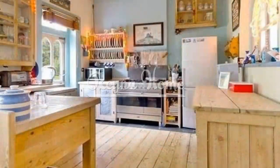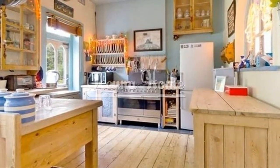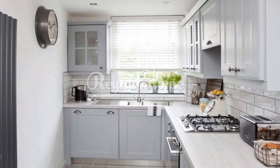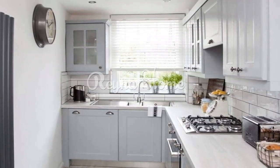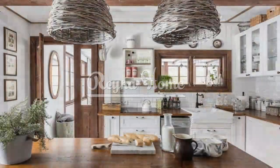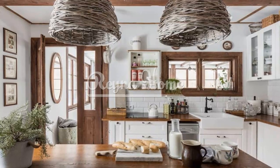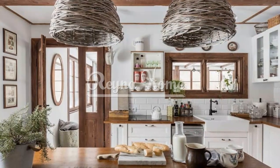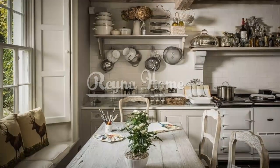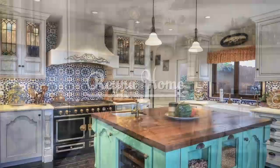Use lots of wood. One of the easiest and most versatile small Bohemian kitchen ideas is to use lots of wood in your space. Wood can add some warmth, texture, and natural touch to your small kitchen, as well as complement any color scheme or theme. You can use wood for your cabinets, shelves, countertops, island, table, chairs, or stools. You can also choose wood that has different finishes, such as natural, painted, stained, or reclaimed.